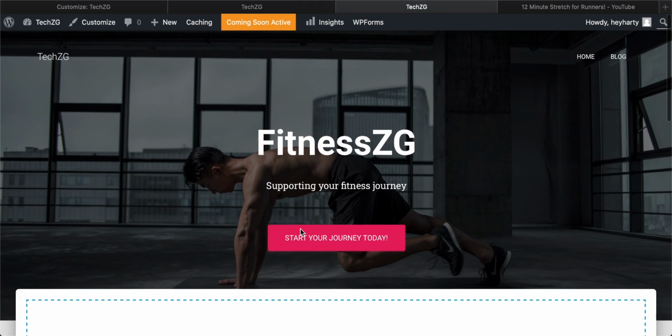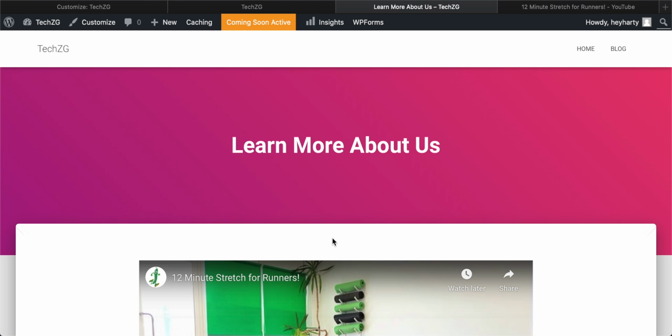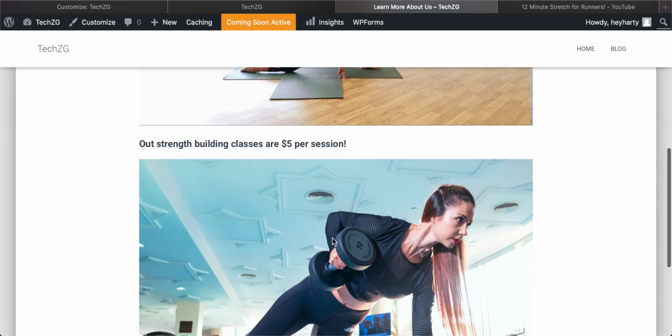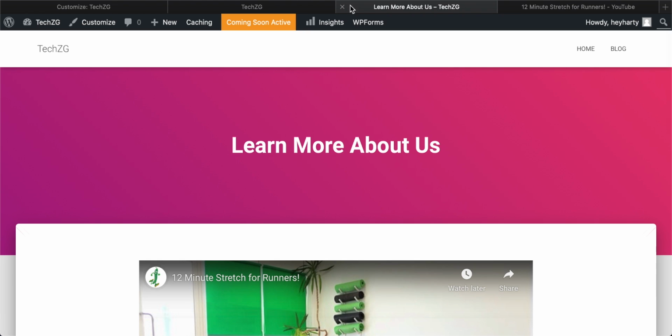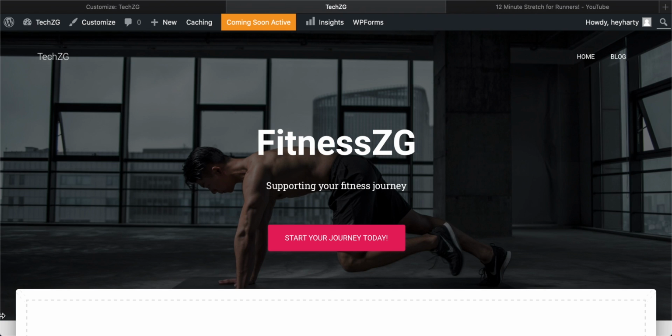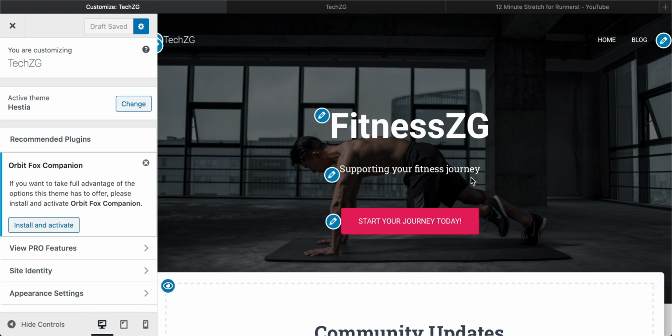Looking really good. Let's go through to start your journey. So does this link now work? Yes, it does. It takes us to that page that we just created. That's really cool. So people can learn more about it. We'll come out of there. We'll go back to the editor right here and we've done everything.